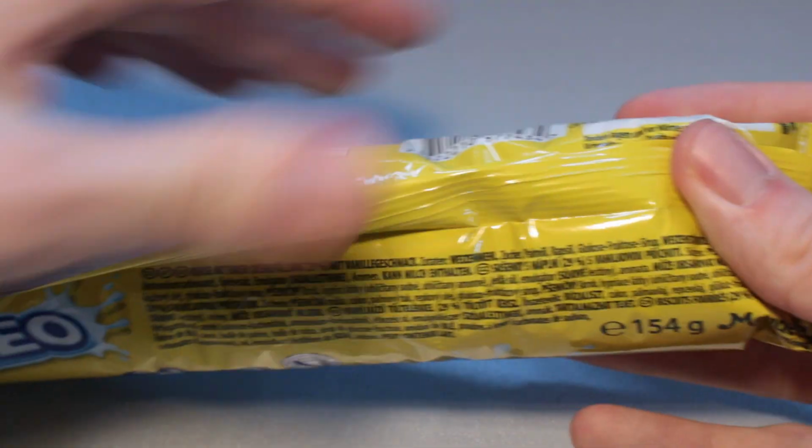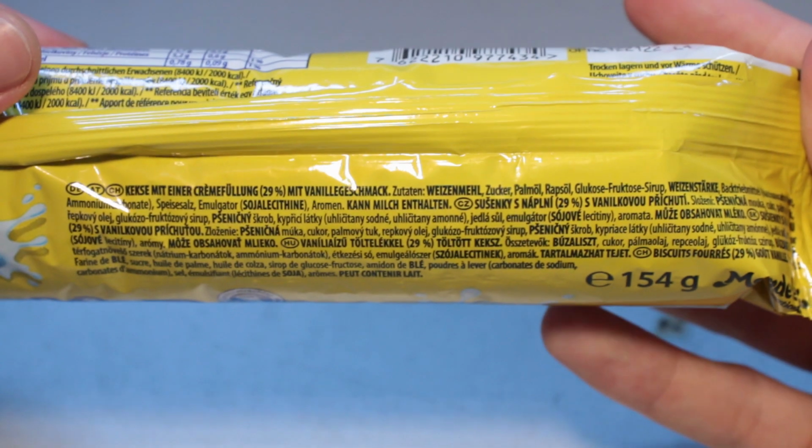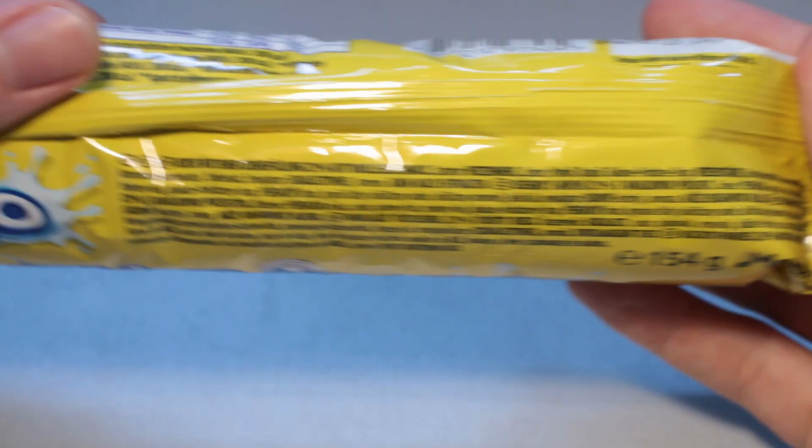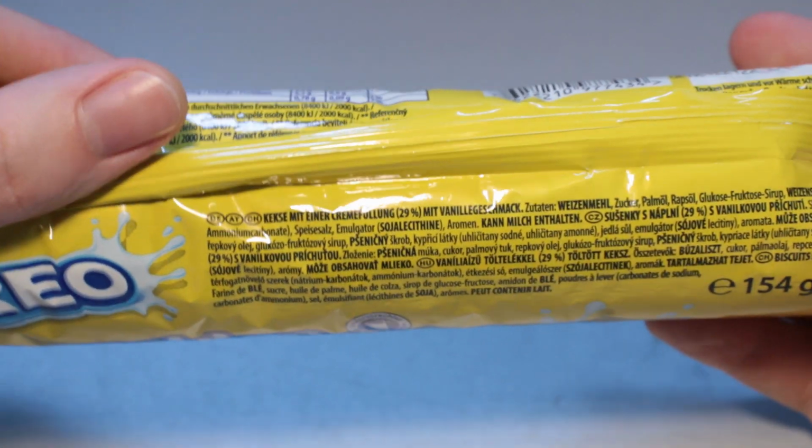Have we got an ingredients list as well? Yes, we've got the ingredients list as well. Give me a second. Here we have the ingredients list. Pause if you want to read that. It's a bit difficult to read, right? When it's at a weird angle, all that sort of stuff.